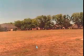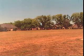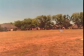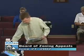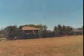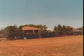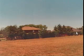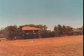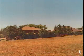And this is just a view from where the portables would be located, looking to the northeast corner of the property. St. Andrews Drive would be running along here. This is just a view of some of the houses along Deerview Drive. This is the rear of those lots. As I mentioned before, some of those property owners have planted evergreen screening on their side of the property line.